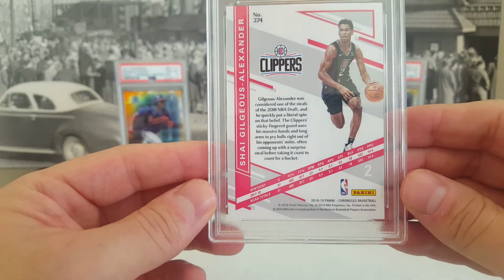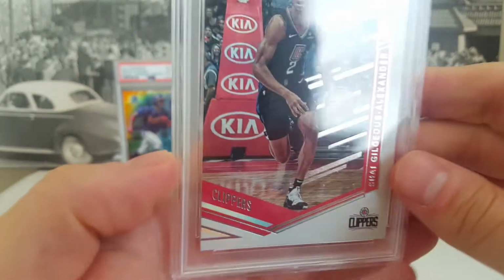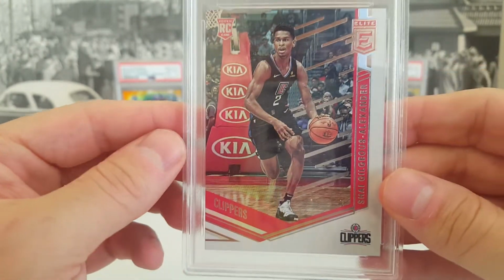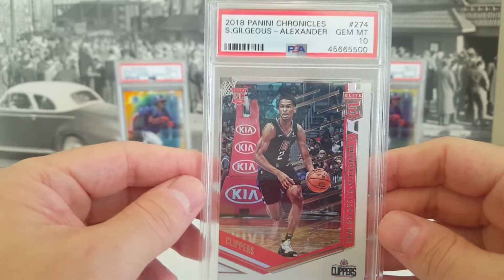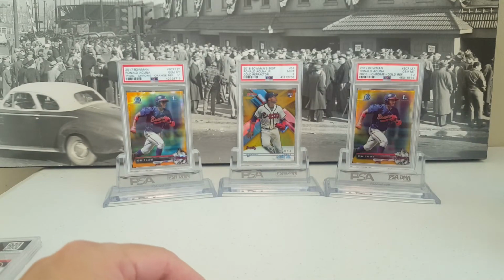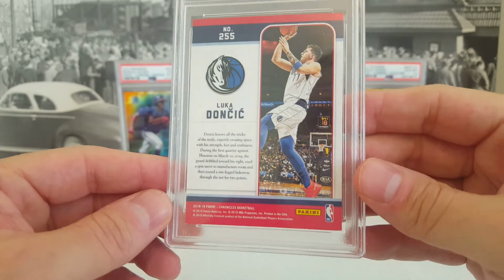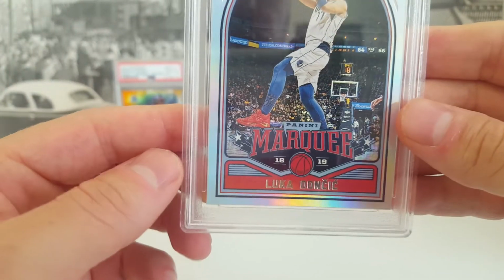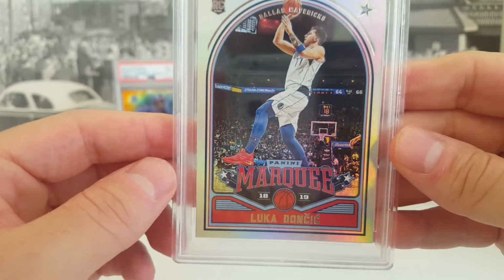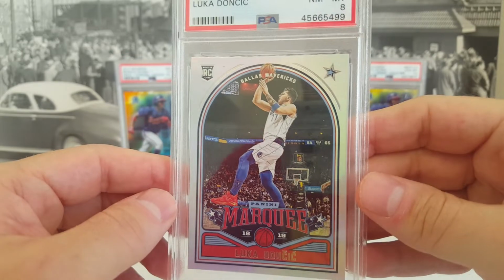All right, so we've got another Chronicles SGA here. This is the Elite. And we got a PSA 10. Nice card of SGA. All right, the last 2 cards here look like they're Luka's. And this one's out of Chronicles as well. This is the Panini Marquee. And we got a PSA 8 on this one.